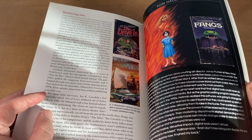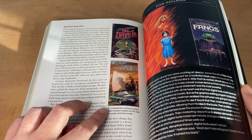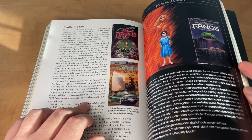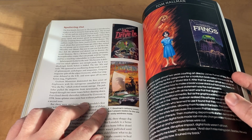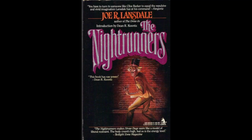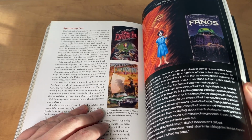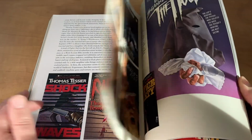Here we have Joe R. Lansdale's The Drive-In. It's very interesting. It's crazy. It's more like a gonzo horror story. I highly recommend another one of his books called Night Runners. For some reason, they don't show the cover in this book here, but The Night Runners is a good one if you're interested in his horror works. He's more well known for his crime fiction novels now.